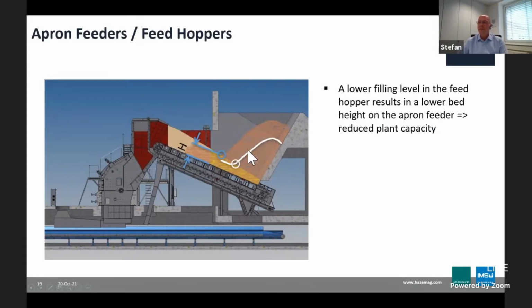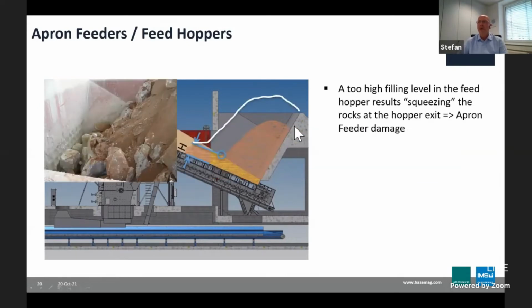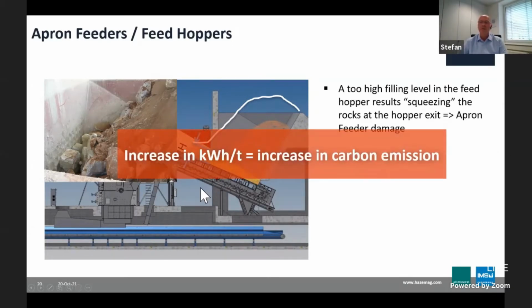Whereas if you have a too low filling of the feed hopper, the bed height goes down and you increase the kilowatt hours per ton. And if the feed level is too high, it may even cause damages, as shown here in the picture, damages to the apron feeder, and it causes power peaks and increases the kilowatt hours per ton.